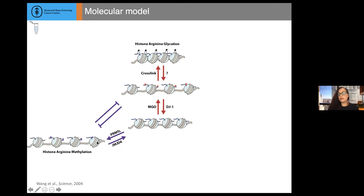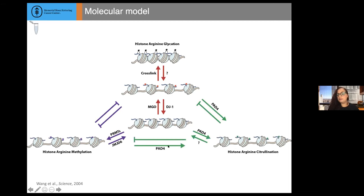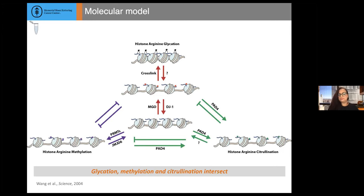It crosstalks with other enzymatic modifications. For example, in this case I'm showing arginine methylation, only because PAD4, which also crosstalks with arginine methylation, is a citrullinase that both protects chromatin from undergoing glycation and also rewrites it. And citrullination is very interesting because it is itself also an end product, because there is no known decitrullinase or reimidase. This intersection of sugar, methionine metabolism, and calcium-dependent enzymes is very, very interesting.